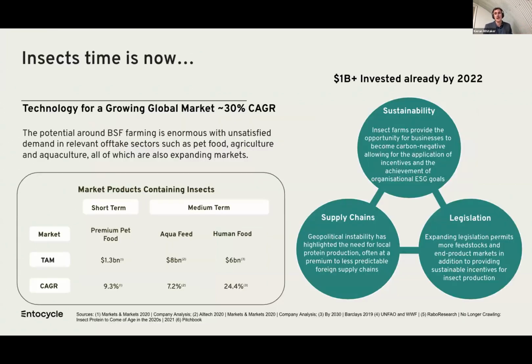So the insect time is now, it is happening all over the world. We've seen nearly $1 billion invested so far, and actually that's probably about 1.5 billion with the last year's worth of data. What Entercycle do is enable this industry to grow. We are a pure technology company. We provide technology to insect companies or people who want to enter the insect space. And it's growing at about 30% year on year, so it's a really fast growing industry.